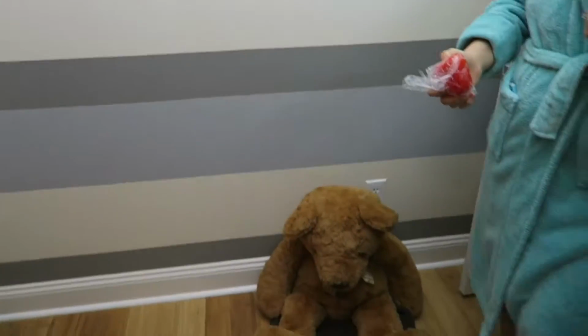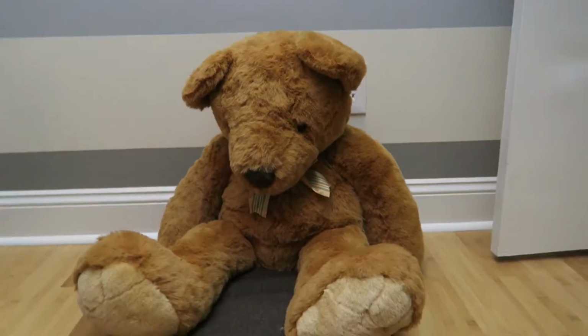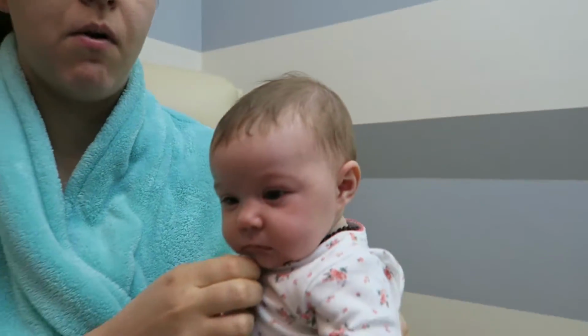So this is our setup for our photo shoot. She's been taking pictures with this bear every month. For a whole 2 months, but it's to compare size. The bear is the size comparison for her.